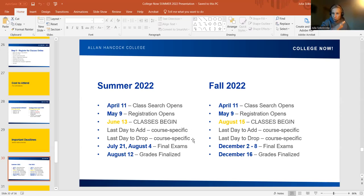When I show you class search, we'll go over it so you can see how to look for it and what's important. I didn't put them all here because they are course specific, like I said. Final exams are July 21st for some courses, August 4th for others. If you're planning any family trips in summer, please make sure you're here for finals. The final exam is one of the largest parts of the final grade. If you miss the final exam, guess what grade you will receive? Non-passing. We would like to avoid that, so please plan accordingly. On August 12th, your grades are finalized. If you need to send transcripts to the universities of your choice, the summer transcript will be available August 12th.